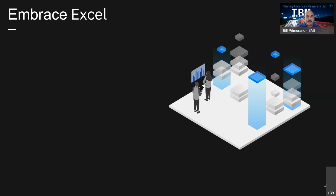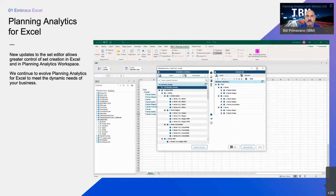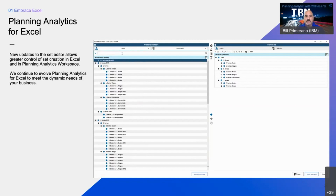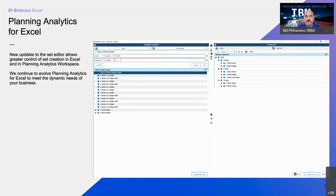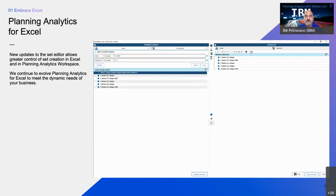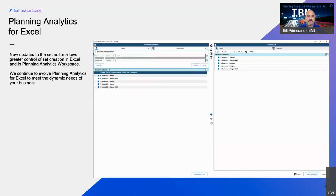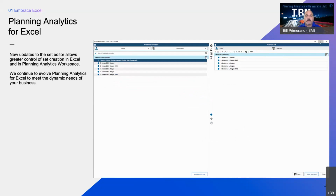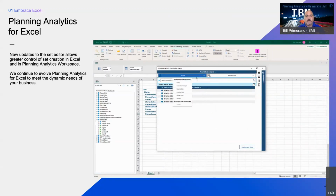So, embracing Excel. As most of our Planning Analytics clients know, we've been taking pride in our support and our integration within Excel and our Excel interface. For those of you who've been with us for quite a long time, like I've been using this since the mid-90s, Perspectives was always the go-to for that Excel integration. Now, as we evolve the solution and add that further investment, we're now looking at integrating with Excel and Planning Analytics for Excel, and taking further and further leaps in that user experience. What you see on the screen here is that we're going to be focusing, and have focused, more on improving our solution that gives the end user additional capabilities.